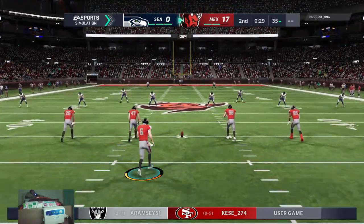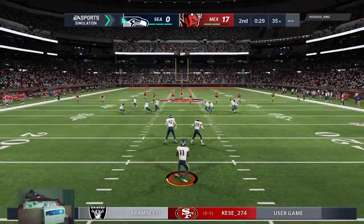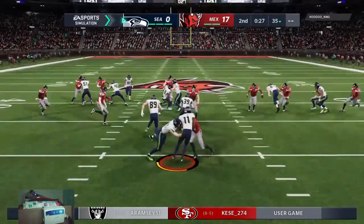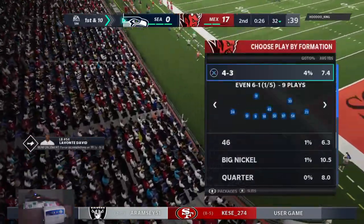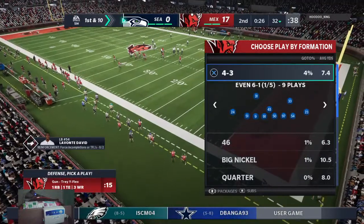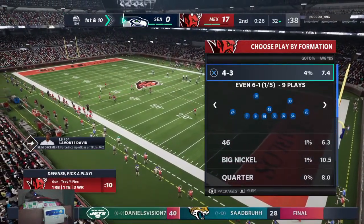The kickoff unit is out on the field, and they will send this one away. Now returning it, Antonio Callaway. And they're going to start this drive in pretty good shape as they get it up past the 30. The Seahawks take over 1st and 10 at their own 32-yard line.